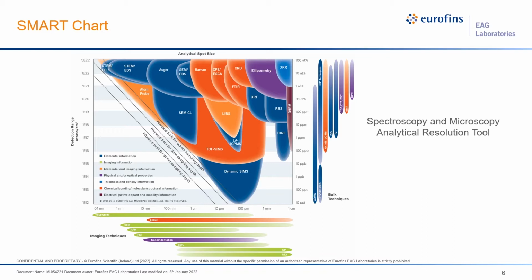So things like AFM don't detect materials, but it has resolution. It shows you topography, for example. This is a great chart, and if you ever want a copy of this, I believe we have some posters we'll happily send out to you. I used to use this even when I competed with EAG. I used to use the mouse pad that had this on it because it was just such a great little cheat sheet for what makes sense to do in your analysis.